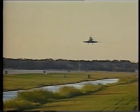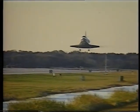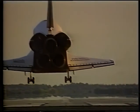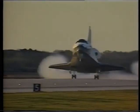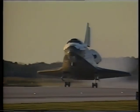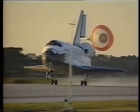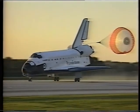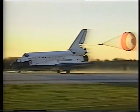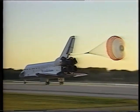Landing gear coming down. Landing gear down and locked. Main gear touchdown. Drag chute now being deployed. Nose wheel touchdown. Endeavour now rolling out on runway 15 at Kennedy Space Center at the end of a 9-day, 3.6 million mile journey, bringing home astronaut Dave Wolf from his 4-month stay in space.